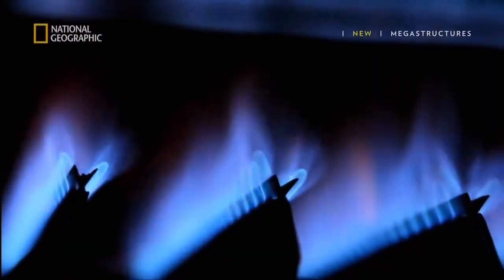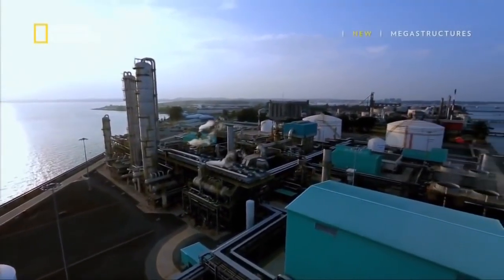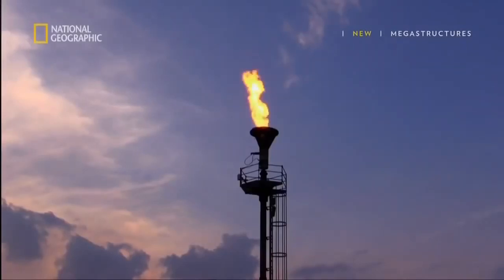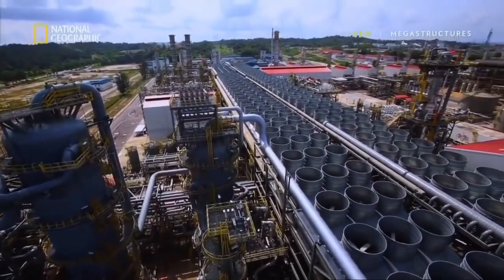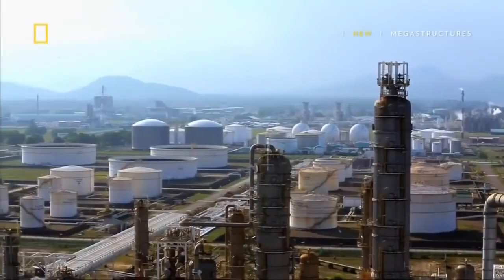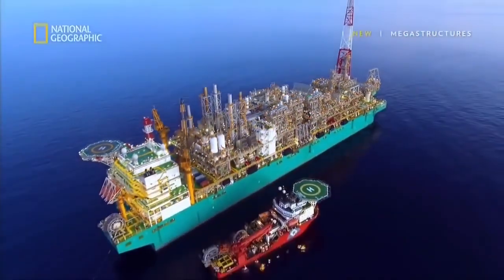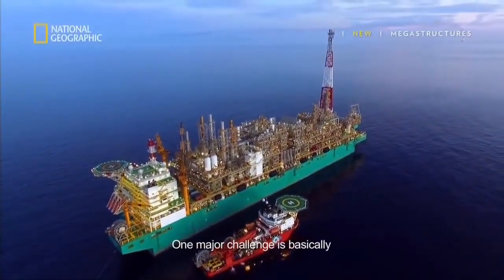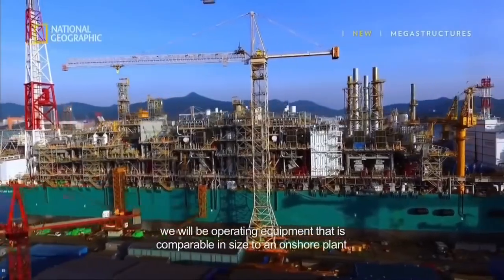To make natural gas safer to work with, massive processing plants on land will first cool it to a negative 162 degrees Celsius, where it turns to LNG, liquid natural gas. LNG takes up 600 times less space, making it easy to store and transport large volumes. But it's never been done at sea. One of the major challenges, basically, we will be operating equipment that are as big as compared to the onshore plant.